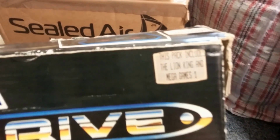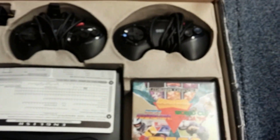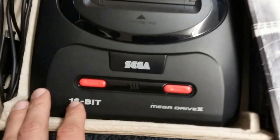But it's got there, this pack contains The Lion King and Megadrive I. So, they were still with it. Oh, let me spin it round. They were in it, so I've literally kept it as it was new. Lion King, Megadrive I. It's got the registration pack. It's got the manual, which is just immaculate. All the controllers, leads. It's absolutely immaculate, spotless.